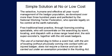Simple solution at no or low cost. The selective, humane and effective all-year-round management of the badger population, as developed over more than 300 years and perfected by the National Working Terrier Federation, who operate legally on fox control at the earth nationally. Free traditional best practice through licensing existing specialists who will concentrate on the searching by scent, locating and dispatch with a close-range headshot the sick super excretors together with old weak badgers.